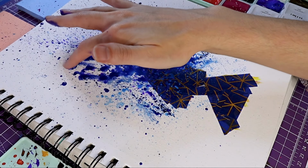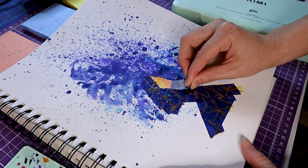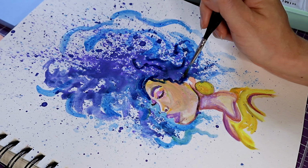I did a little finger painting as well. I mean, why not? I was already messy. When you're satisfied, remove the tape and have fun adding finishing touches with markers, Posca pens, or any art supplies that you like.